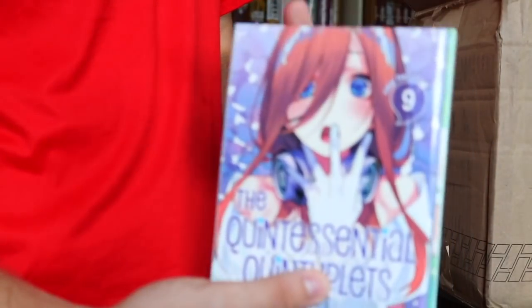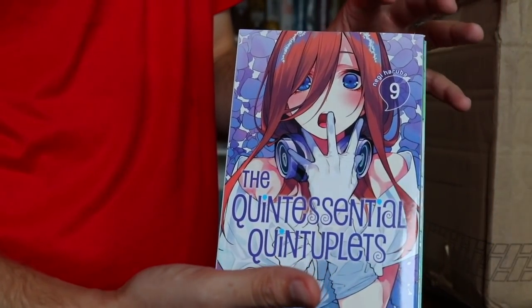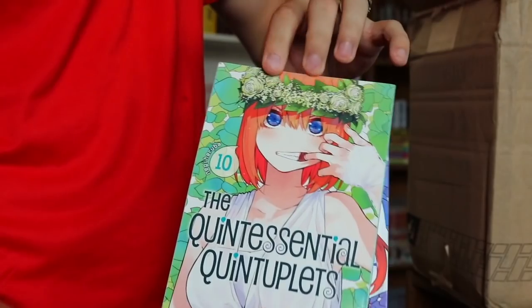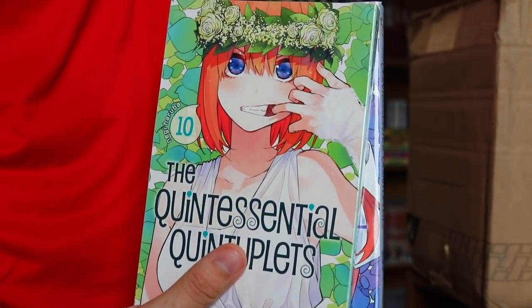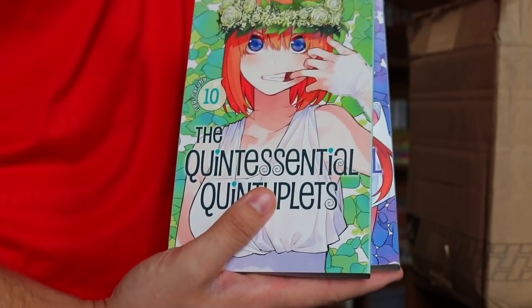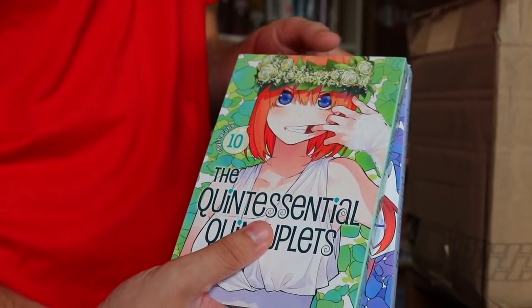So I went ahead and bought these from Comicopia, my local giant comic and manga store. So volumes 9 and 10, I am fully caught up and I can fully start binging this series. I'm on volume 2. Really enjoy it. I cannot wait to catch up to volume 10.